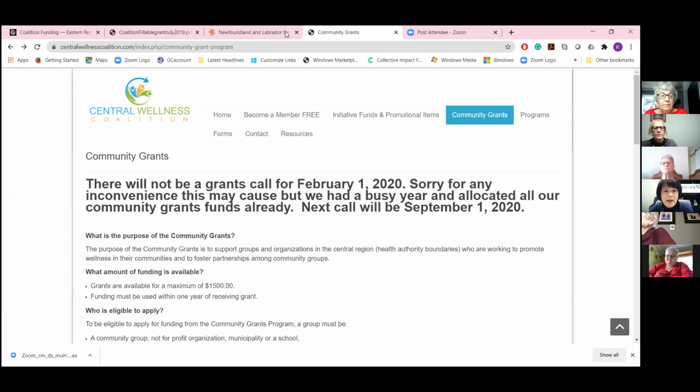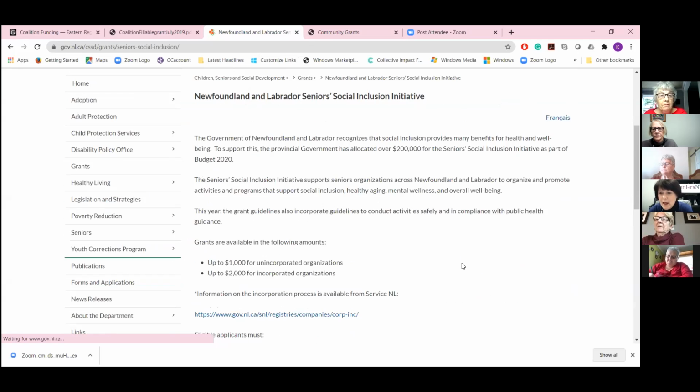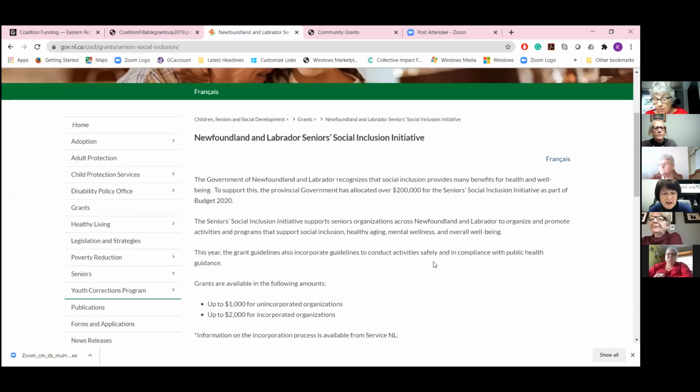Now I'm going to look at Newfoundland and Labrador's Senior Inclusion Grant. Okay, some of you are probably familiar with this as well. This was announced last year, actually, where the government allocated money.